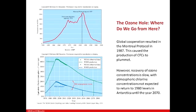And if you notice, the prediction is that it should be able to go down, but that prediction will only hold true if we manage the CFCs that we put into the environment. Okay, so just to read the rest of the verbiage. However, recovery of ozone concentration is slow, with atmospheric chloride concentration not expected to return to the 1980 levels until about 2070, a long time out. So here's the bottom line. It takes a long time for the environment to turn itself around.